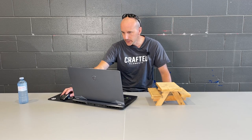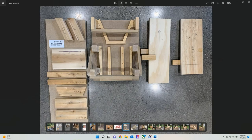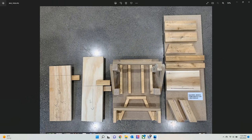So what I'm gonna do is pull up a screenshot now that I have. Can I rotate this? Boom, boom, boom. All right. So on my screen, you should see squirrel bench components list and reference. On the right is literally notes and everything, all the pieces that I would actually have in this component attached to a board with sizes. So whether it was me or someone else or Joe Schmo down the street, they could replicate this very easily, and feel free to replicate this if you want.